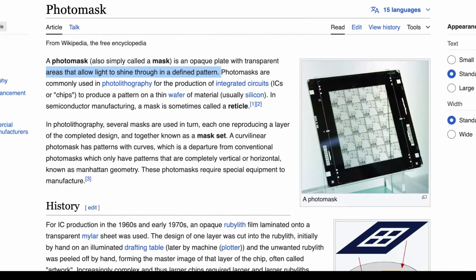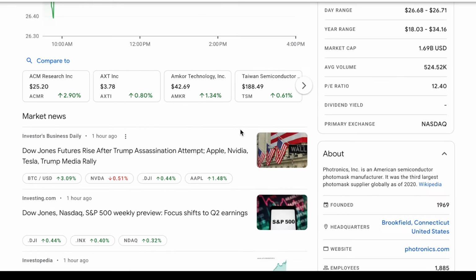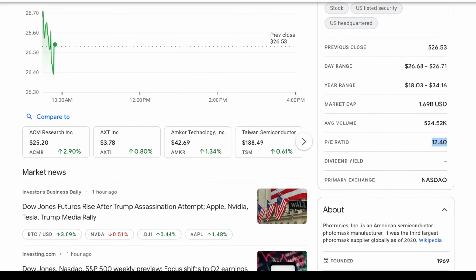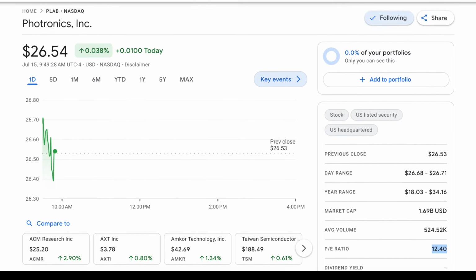So to summarize, Photronics is a leader in a specific niche of semiconductor production called Photomask. It's a segment that I believe will continue to grow, as echoed by companies like Applied Materials seeing increased demand. And even though their revenues are down year over year, their cash balance is up, they have a very strong balance sheet, and I believe the market is discounting them, especially when you look at their PE ratio of just 12. So Photronics to me is a very interesting small cap stock, and I'll be keeping my eye on it for sure.